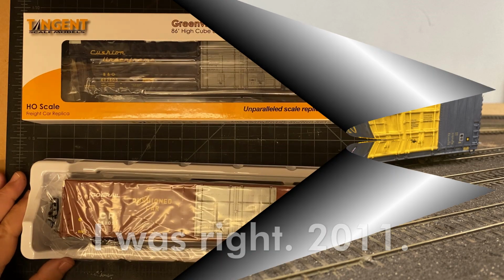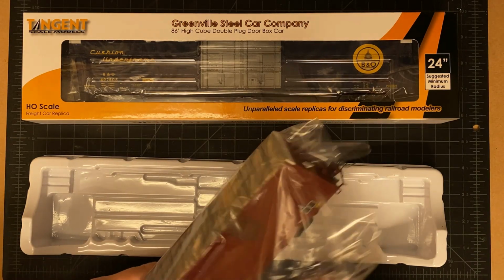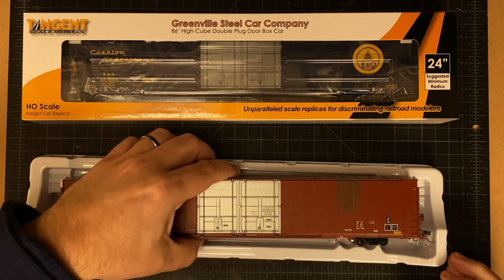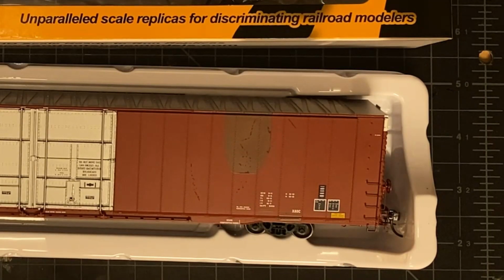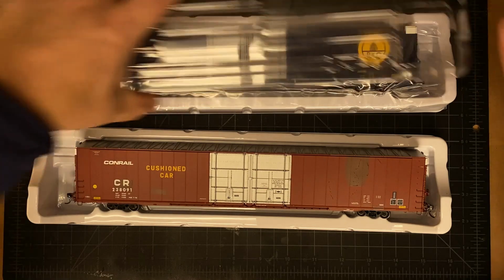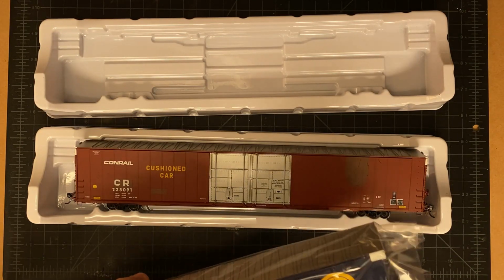But now that I've taken this particular car out, it's still very difficult to see because of the plastic, so I apologize for that. But there we go. So as I mentioned, decorated for Conrail, but clearly was a former Pennsylvania Railroad car. I'll also take out this B&O car. Again, at first glance, these look really, really good. Tangent, the level of quality that Tangent puts into their cars is exceedingly high.